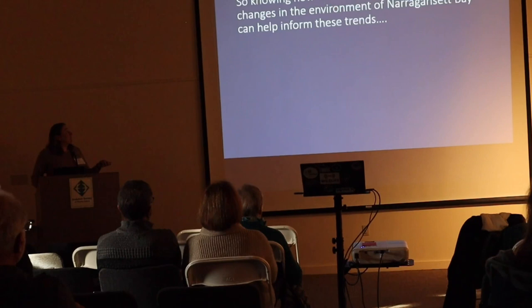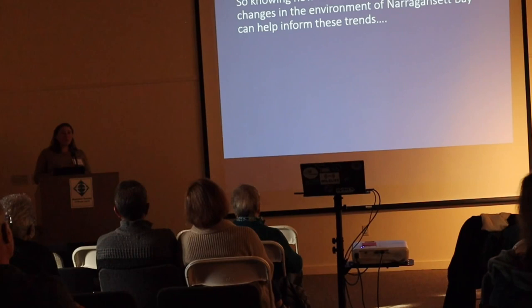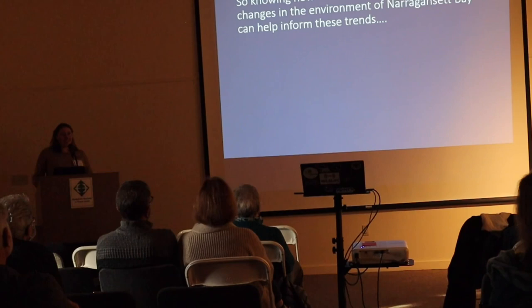So knowing how waterfowl are responding to changes in the environment of Narragansett Bay can maybe help us inform the trends, right? I said earlier that there are all sorts of different interactions with humans and also the environment that could cause changes in populations over time. And so one of the things that could be happening is development of aquaculture in Narragansett Bay, which I'm now going to turn over to Martina to talk about.